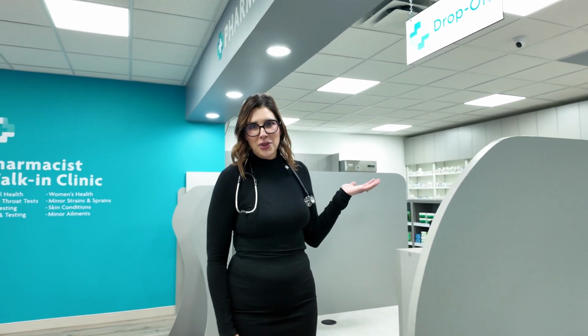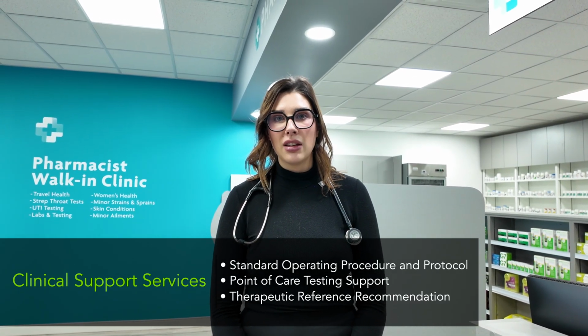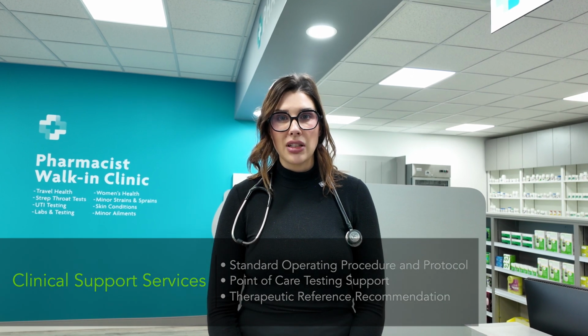This is your drop-off counter. It's also your triage desk. This is where patients will present for a prescription to be filled, but they also may present for an assessment for a minor ailment. We've created a standard operating procedure and a protocol to align with all of the other triage systems in the country that hospitals utilize. In doing so, you'll triage your patients according to priority, based on how acutely ill they are, or the severity of their illness and how quickly they may potentially deteriorate.